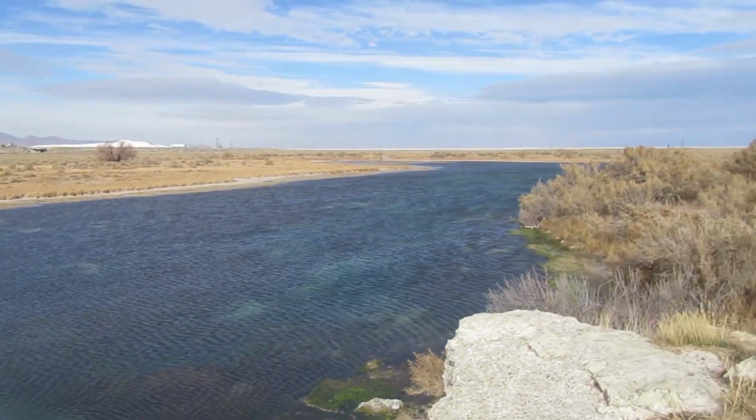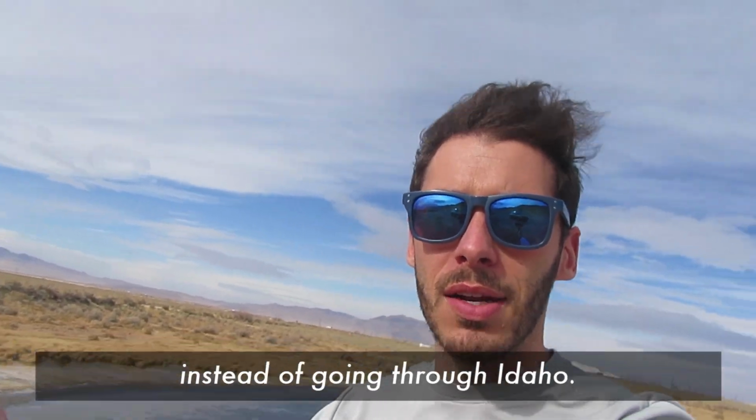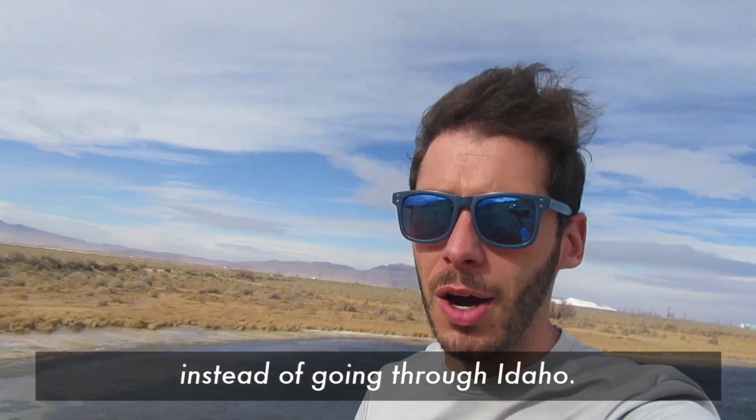I wanted to come here because this area is along the Hastings Cutoff. That is a variation of the Oregon and California trails, mostly the California Trail. It's a variation on the trail that went through Utah instead of going through Idaho. Boy, it is windy out there. So this spring is where the overland pioneers in the late 1840s and early 1850s would stop and water their animals.